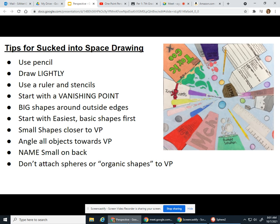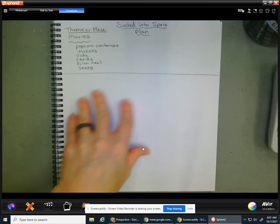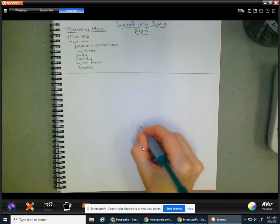And I have a whole bunch of tips that we'll go back to, but I'm going to draw really lightly with a pencil. I am going to use a ruler and stencil. We're going to do vanishing point, and I'll talk about all these other things as I start to draw. So here comes my plan. And I'm going to just plan it out quick in my sketchbook, like 10, 15 minutes. You don't have to make it exact unless you feel like something is challenging to draw and you need to practice it. But we're just going to start our plan quick today, and we will finish it tomorrow for the art start.